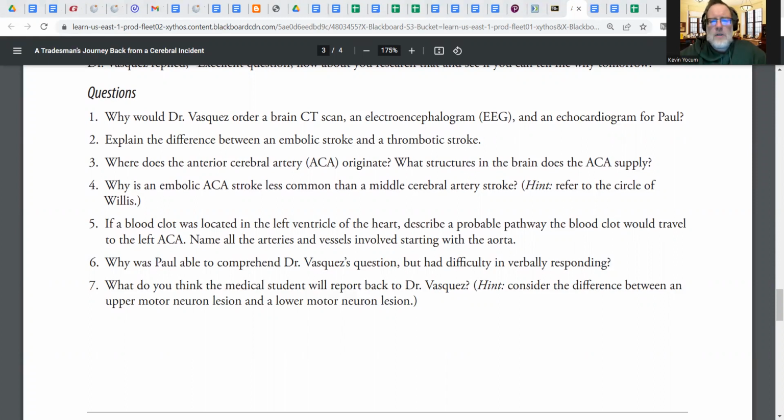Let's see. So basically, a CT is not as good as an MRI, but it's better than an X-ray. So it's going to get more than just hard tissue, such as bone. We're going to see some other soft tissue as well, which is, again, we're dealing with blood vessels, so we need soft tissue imaging. The EEG shows brainwave patterns.